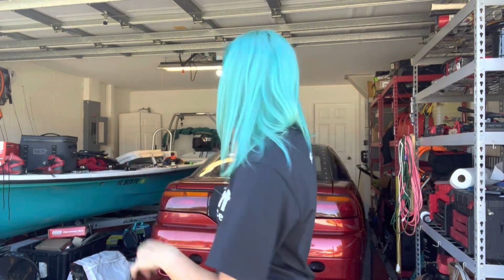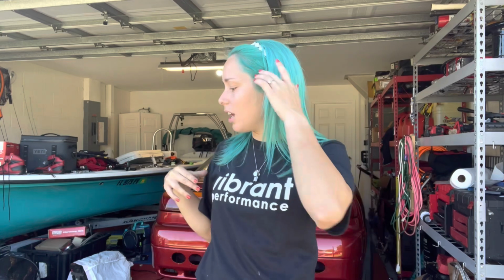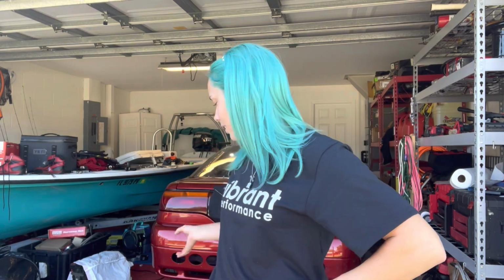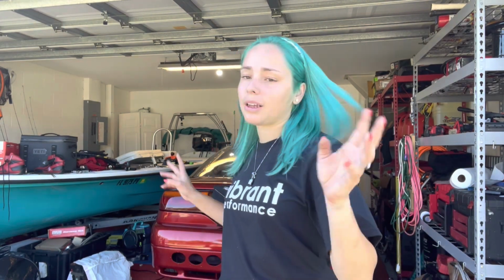So I have to move the car out some because I really can't work on it from the front, and we're gonna kind of see how that goes. It's not exactly the easiest thing in the world to move in general because it's on 4 freaking slicks, but, well, not slicks, but you know what I mean.